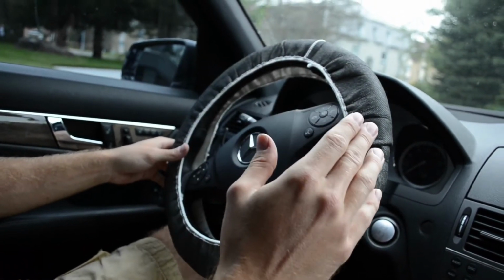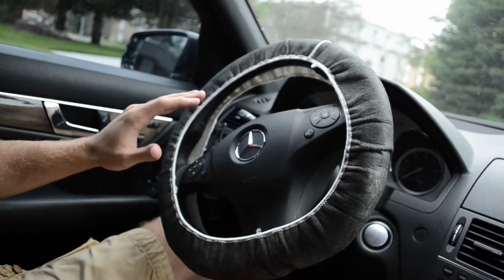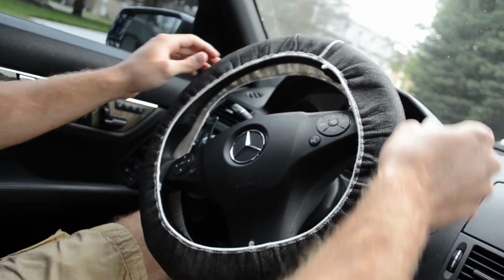Alright, so we're ready for the full reveal here. We're going to pull off the padded protector and see for the first time what this steering wheel looks like in the C63, guys. So here we go.